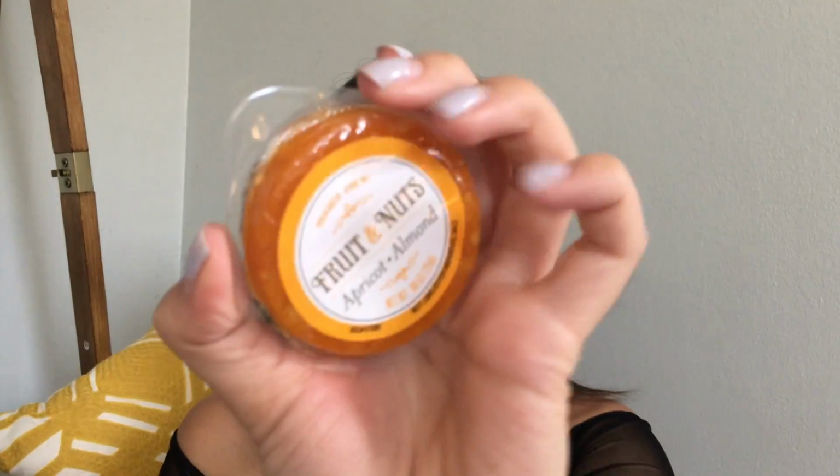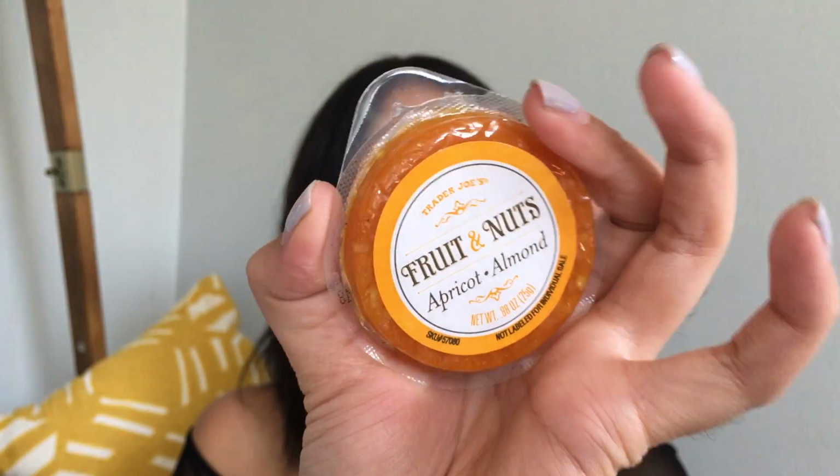It's by Trader Joe's, and I'm not really sure how to explain this, but it's good. It's just the right amount of sweet that's not super overwhelming, and it's so easy to just toss in your bag. You don't have to worry about it melting, spilling, cracking, or losing its shape. I'm really paranoid about that stuff, especially with chips and crackers in my purse. I hate when they break. But this, you don't even have to think about it. You just throw it in your bag.